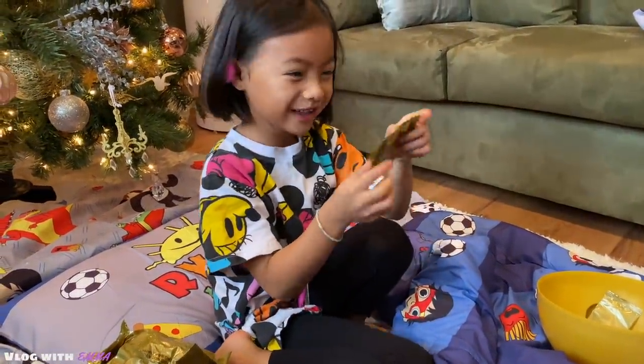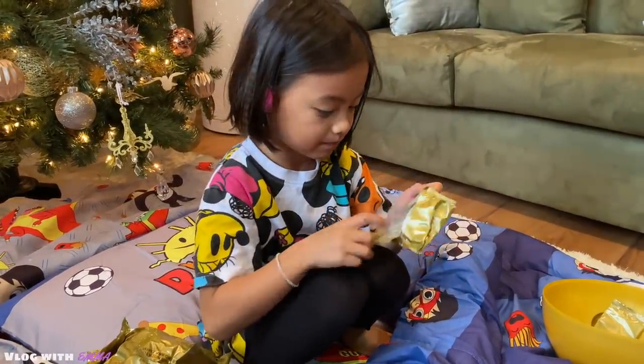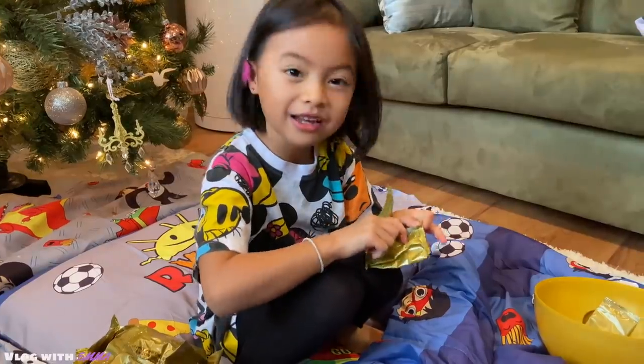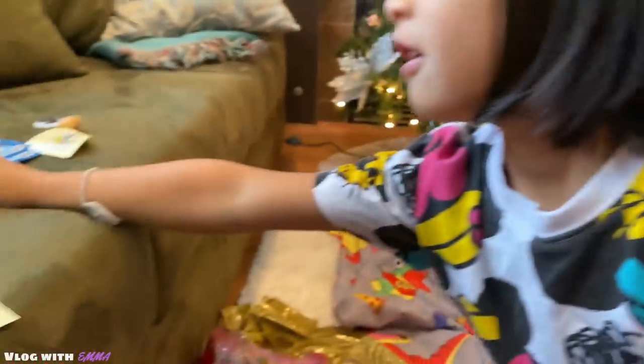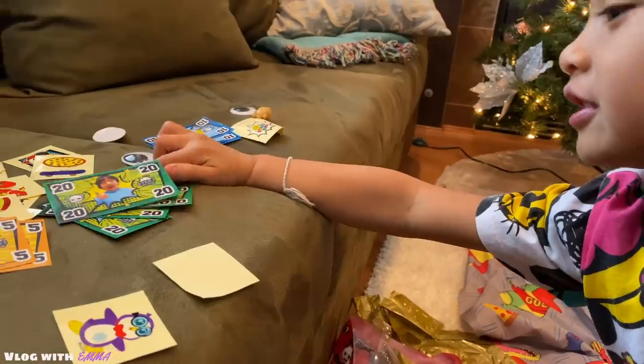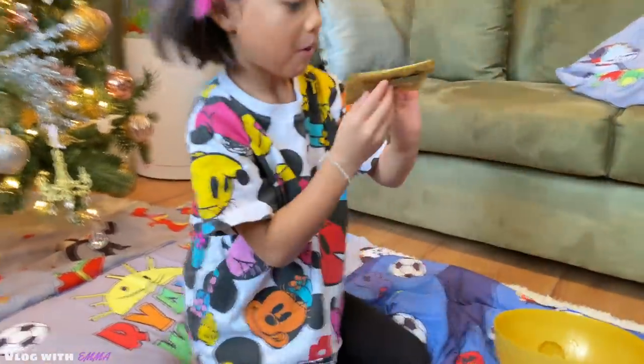More googly eyes. Really? Yeah, I think it's eight. Eight? Yeah, it's eight. See, look. One, two, four, five, six, seven, eight. Eight googly eyes. Wow. More money.